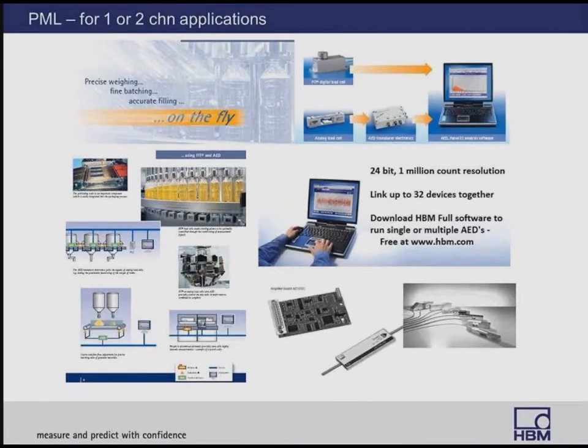If PMX is too many channels for you and you're looking for a lower cost and lower channel type of solution, we have another product called PML. You can go to HBM's website and look it up as well. It has been there for a long time. It is for precise weighing, batching, and accurate filling type of applications, and is widely used in industry all over.